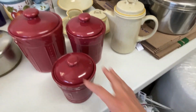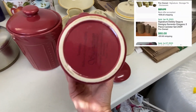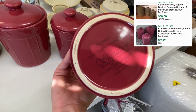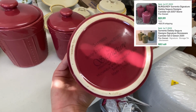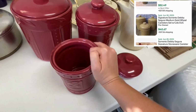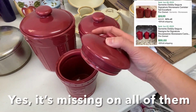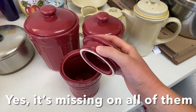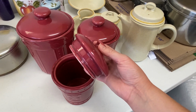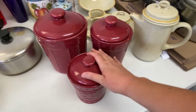And then we've got some, let's see, what were these? Sorrento canisters. Sorrento, Debbie Segura Designs 2001 for Signature Housewares Incorporated. And there's no chips or cracks. I think they're missing the little rubber seal that goes here, but that may just be the design. I don't know yet, but I gave $7.50 for these.